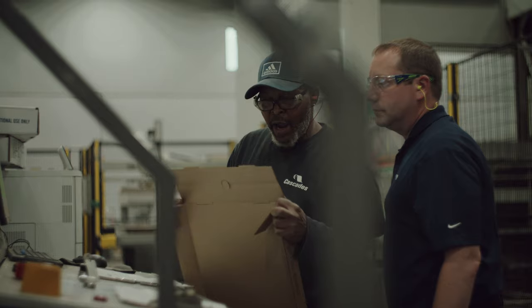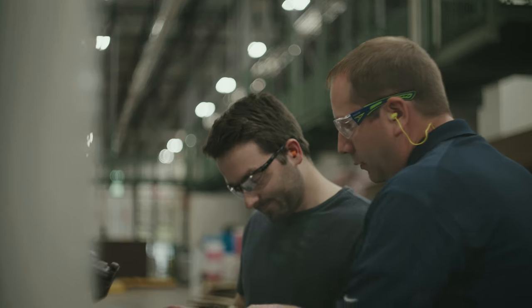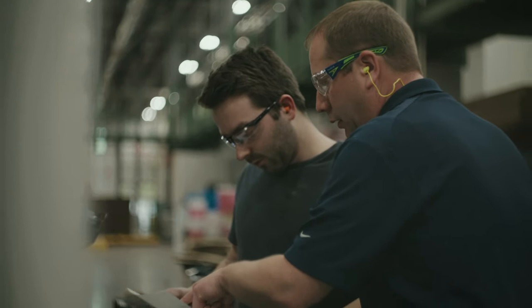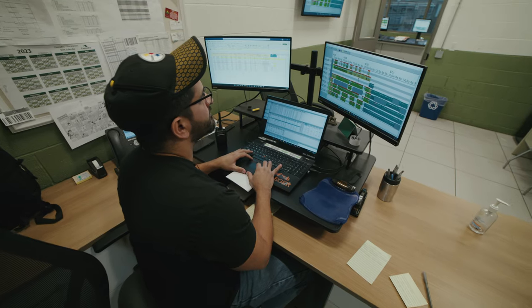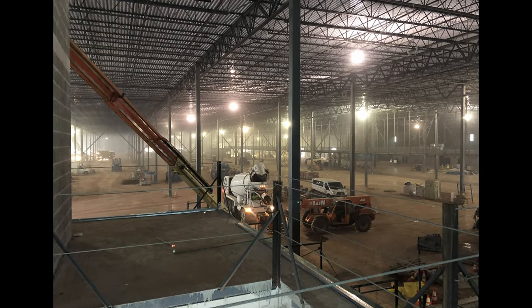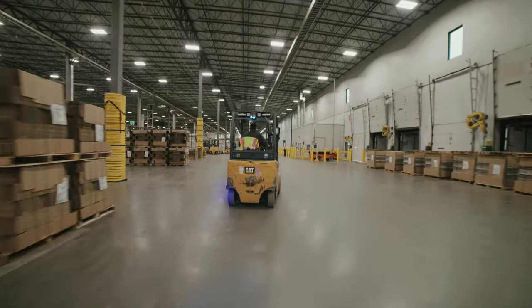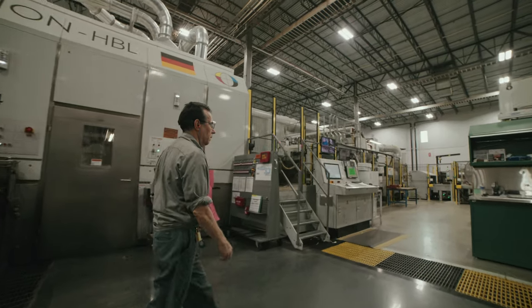What made this plant successful and how we recruit people is finding people with the right set of values as Cascades. We started with an off-site recruiting center. We were able to recruit about 150 talented folks that were able to be trained remotely while the plant was under construction and while the plant was being built. So when the equipment was ready to run, we were ready to operate and ready to start.